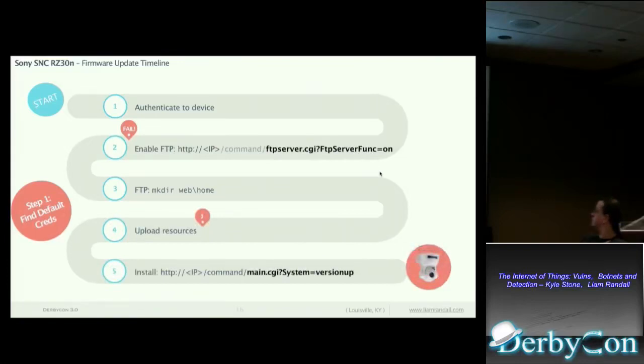So for the technique that we're about to demonstrate, I'm just going to upload a payload that I generated using the Social Engineering Toolkit. However, we could easily use the techniques that Kyle just demonstrated to build custom executables for this device, or a myriad of other techniques.